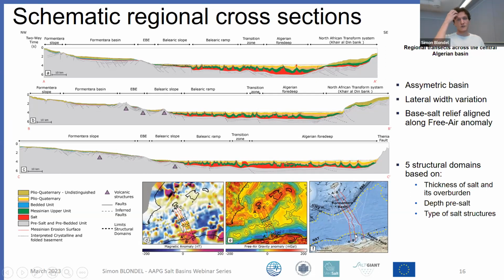We see also here that the base salt relief is not gradually steepening. We actually observe some major base salt relief drops, and you have a preferential accumulation of the sediments in front of the Algerian margin, reflecting the asymmetry of this basin, with the preferential subsidence in front of the Algerian margin.